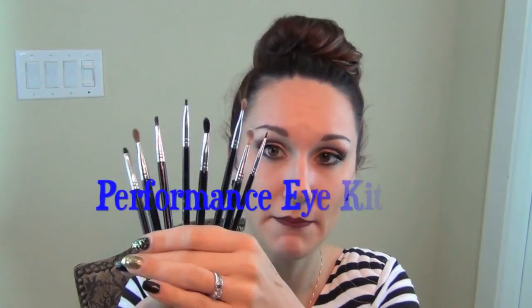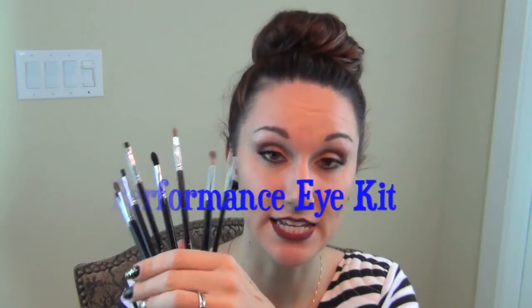They're both free. So all of these next brushes came in the Performance Eye kit by Sigma. You get 8 brushes in the kit, and I forget what it was, maybe $59 or something like that. These 8 brushes are anything that you would ever need to do any eye look, and that is why I got it.